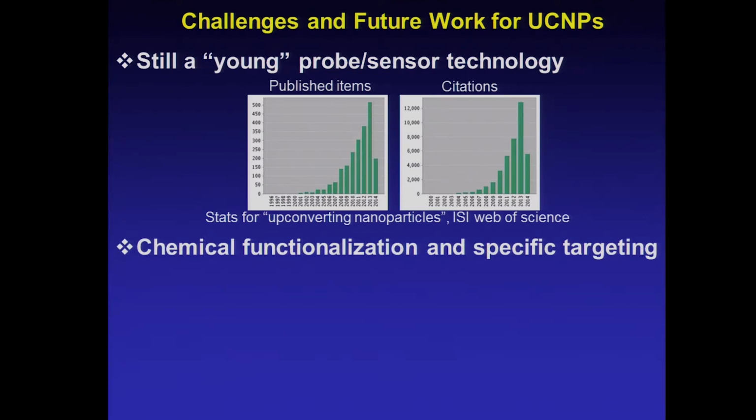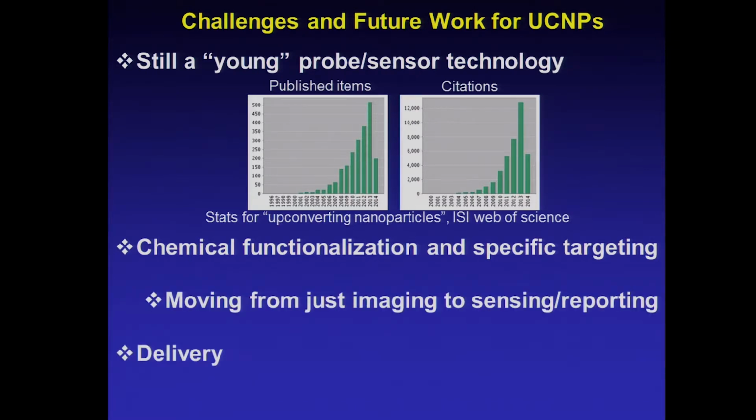Again, other issues still continue to be chemical functionalization, specific targeting, and even delivery. I'd add to that the same issues that Alan mentioned. I didn't know about the ultrasound methods for pushing things past the blood-brain barrier, so that actually is very promising for these particles as well. But really, I think a lot of chemical functionalization and targeting has to be worked out for these. Some of it's not going to be that different from quantum dots, but others is going to be. And of course, it should go without saying, we need to find ways to make them better and better so that we can work at lower optical power.